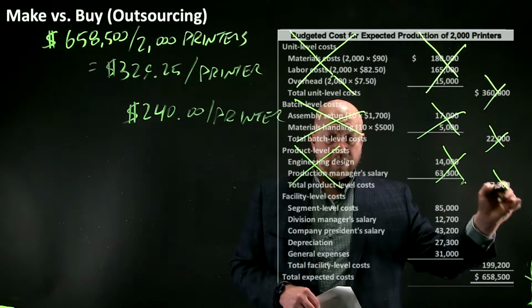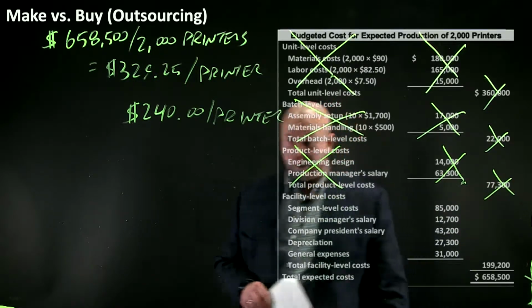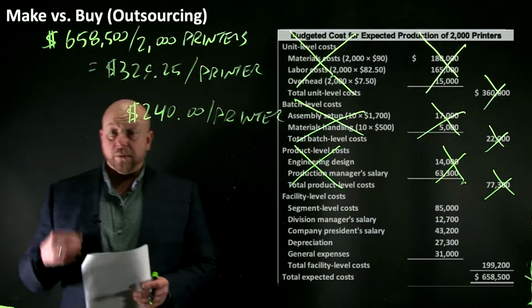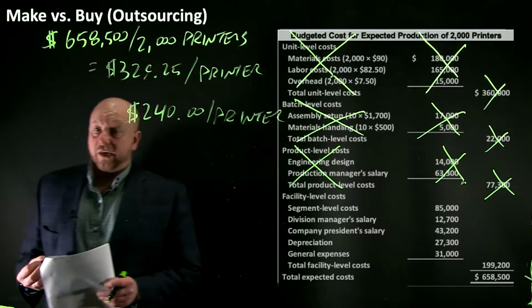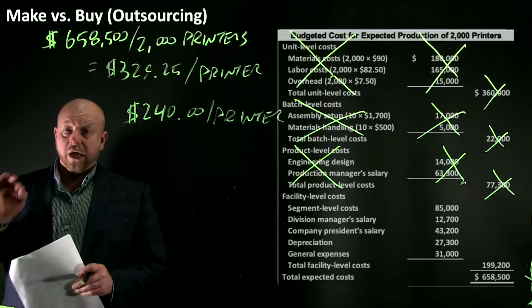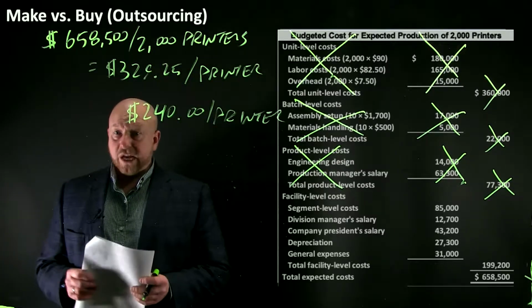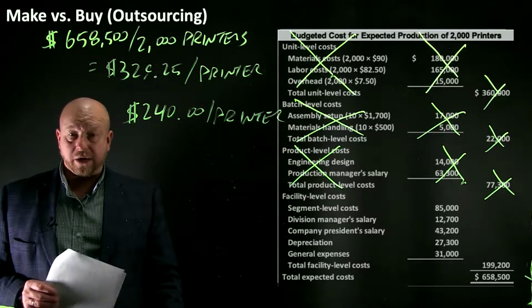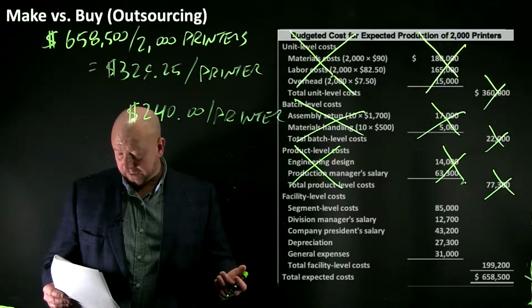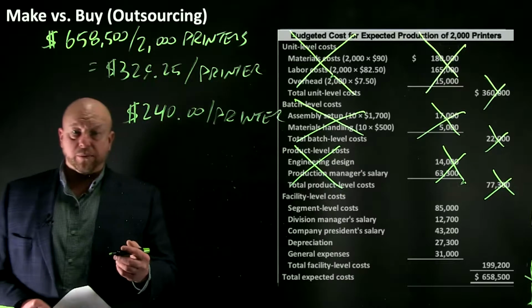It looks like maybe an engineer or a production manager might have their employment situation altered. So we always have to be sensitive to that and include those non-financial factors. But the reality is, if we stop making printers, we will not incur these costs that are X'd out. So what happens here is those are the avoidable costs.